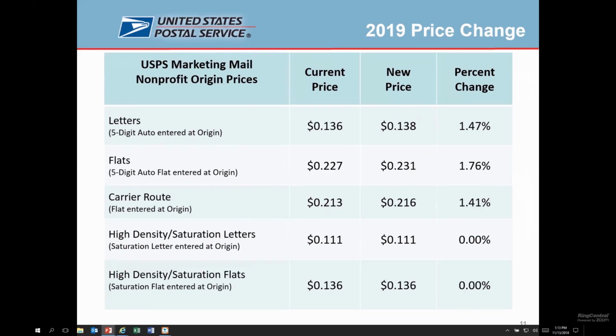Nonprofit prices. Nonprofit prices closely align to their commercial counterparts. There is some deviation, but they're pretty well aligned. And how we set nonprofit prices, by statute, the average revenue per piece for a nonprofit piece has to average across letters, flats, and parcels 60% of their commercial counterparts. So you will see, although they're lower, they're very closely aligned to their commercial counterparts, and they're 60% in total the average revenue per piece.